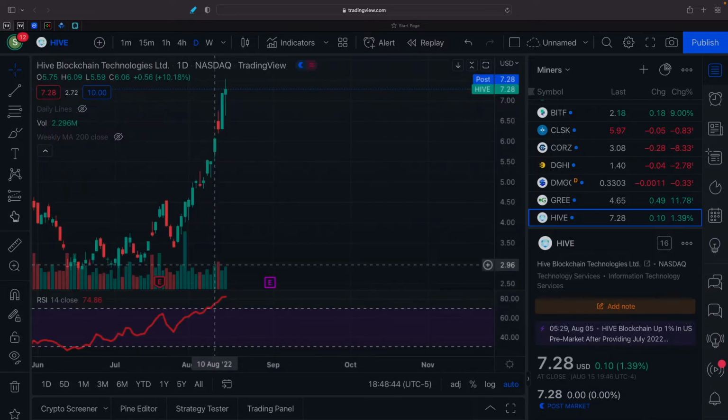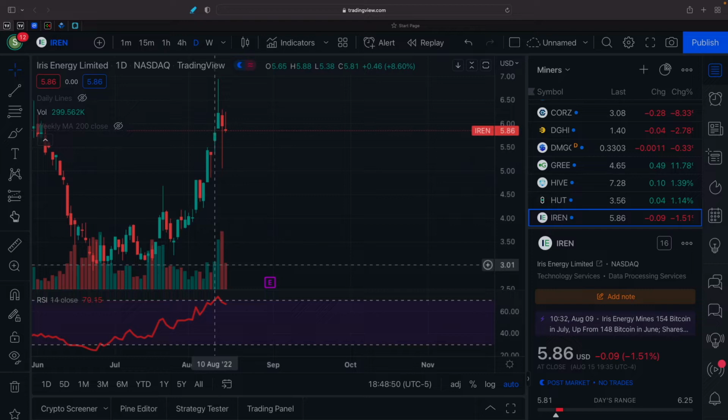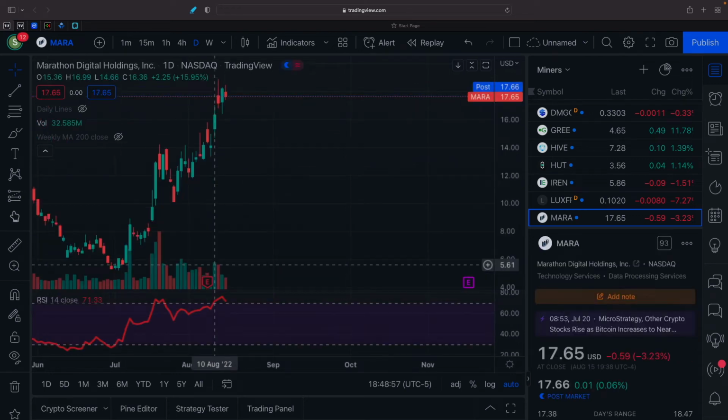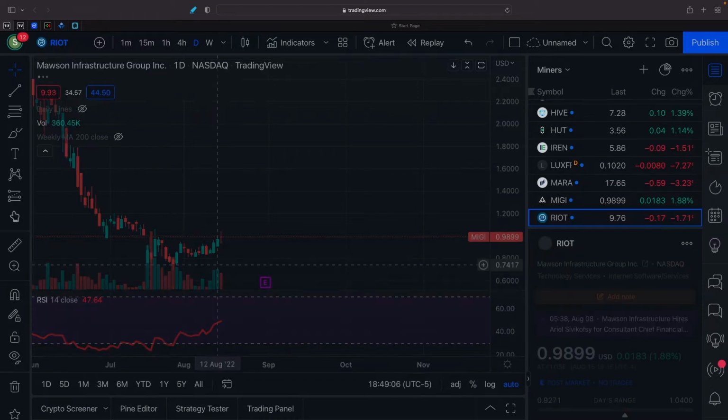Hive was up 1.39% to $7.28. Hut 8 was up 1.14% to $3.56. Iris Energy was down 1.51% to $5.86. Luxfolio was down 7.27% to 10 cents. Marathon was down 3.23% to $17.65. And Mawson was up 1.88% to almost 99 cents, 98.99 cents.